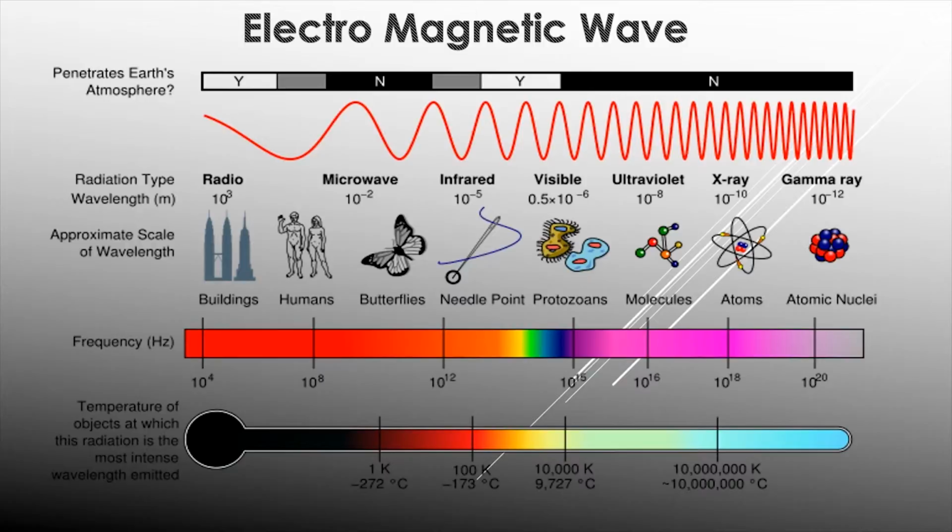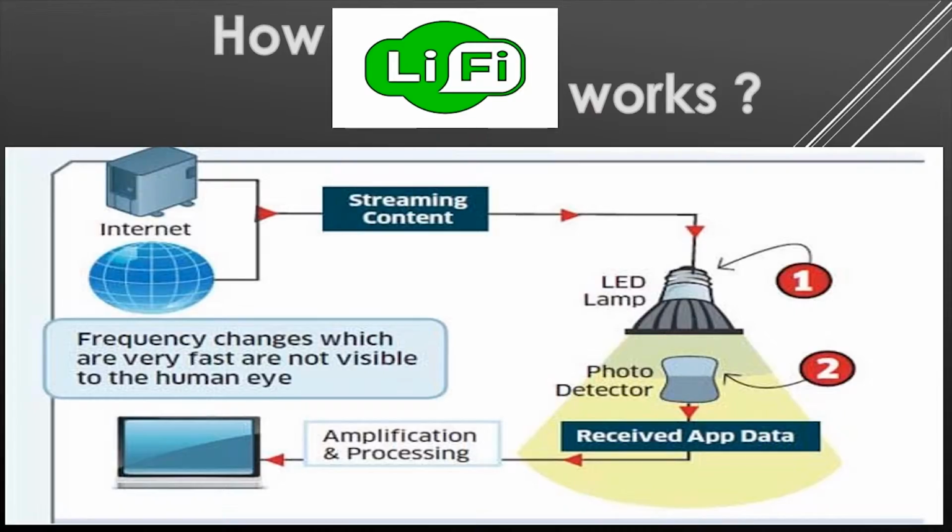Now we can see how LiFi works. There is an internet connection. A hardware is present, known as the streaming content, which allows an LED lamp to shut off and on at a very high frequency or rate, and these changes are not visible to the human eye. Then a photo detector receives the light from the lamp, and all the changes are amplified and processed and transferred to our personal digital assistants, mobile devices or any computer devices. This means the data is transferred.